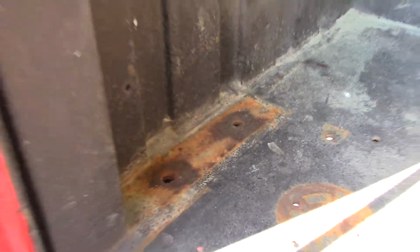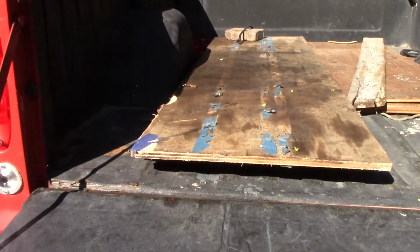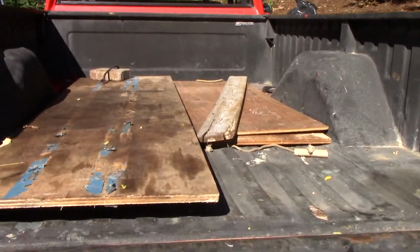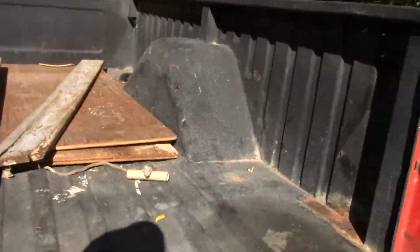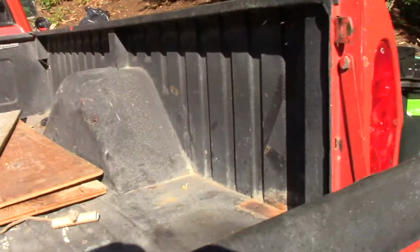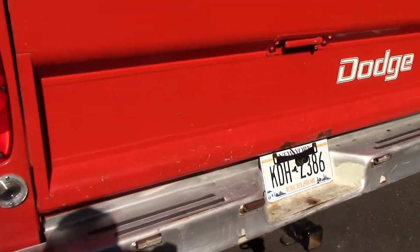And you can see these are the original holes in the bed from when they had a water tank back here. And this wood, this one here is a ramp, and then that is stuff I put across the top when I put a tarp over it. But this tailgate likes to stick a little bit sometimes. Let's see. One of these latches is not quite right, so you really have to slam it like that. But then it latches.